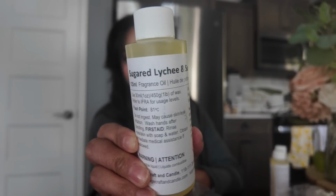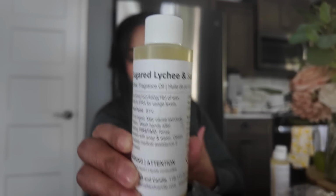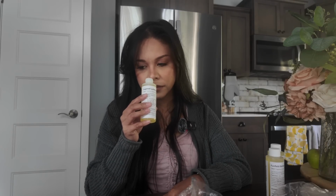And the last scent is interesting. Sugared lychee and suede. 2 things I would not have put together. So let's see what this smells like. Oh, I like that a lot. It's really fruity and bubbly. Kind of like soda pop, but the suede adds a smoothness to it. I think a soap scented in this would be amazing, or a sugar scrub, bath bomb, something bright and girly. This would be a great fragrance oil for that. Even a lotion. I would probably wear this as a lotion for sure. Again, the word pretty comes to mind.